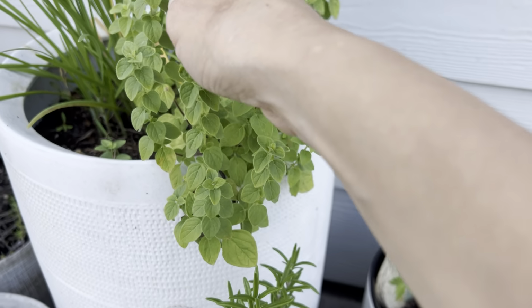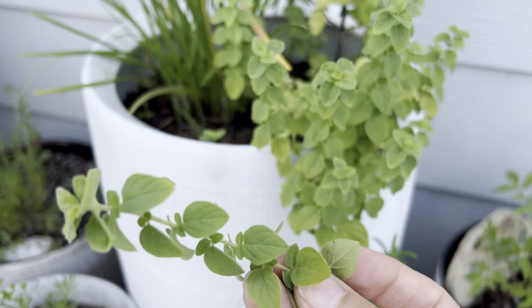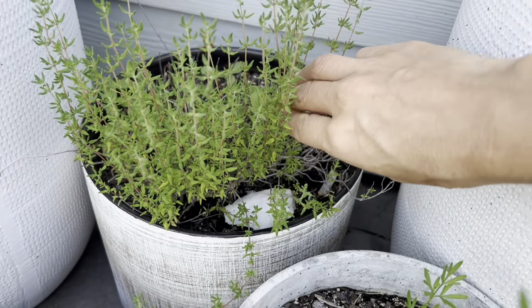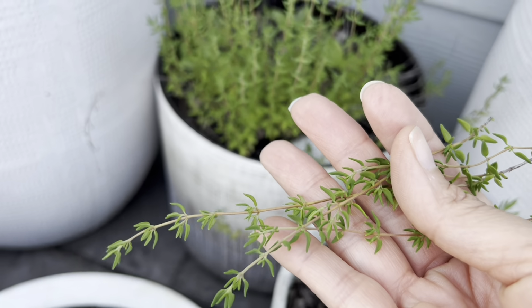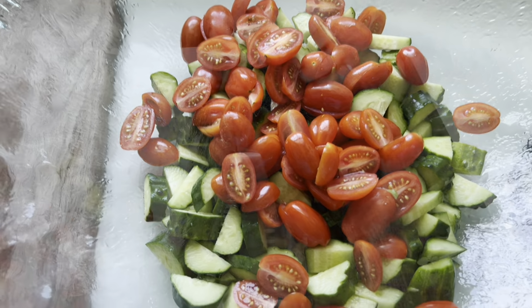And then I've got some fresh oregano that I'm also taking from these pots that I have outside, and some fresh thyme as well. And I'm just gonna bring these herbs inside and chop them up, and I'm gonna add them to the dressing that I'm making that's gonna go on top of that cucumber feta tomato salad, which is already looking beautiful.